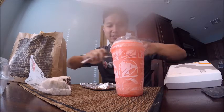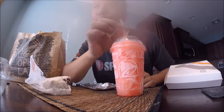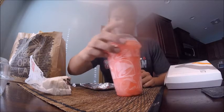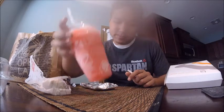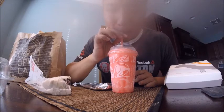All right, so first off, we'll try the icy. See if it's good or even worth it. Wow. Tastes like strawberries. I don't see where the Pop Rocks are even located. Maybe somewhere in the bun. That's pretty good though. I don't taste any Pop Rocks.